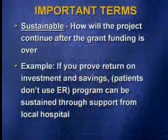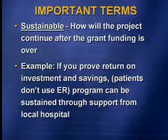The other issue in today's environment is sustainability. So what does sustainable mean? We are dealing with this on lots of different projects here at Public Health. How is the project going to continue if the grant funding goes away? Now, sometimes that's a really hard thing to answer. So you have to look at return on investment, which is also a new concept, because sustainability can be shown through return on investments and money that you save.